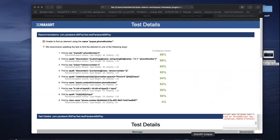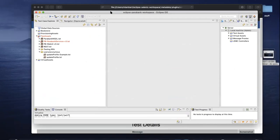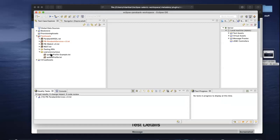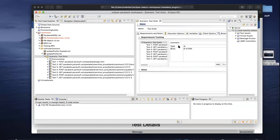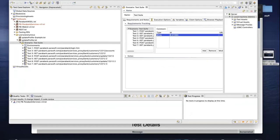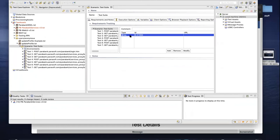The thing that I said I was doing in parallel is automation of the APIs as well. So those UI interactions were actually calling some back-end services. And what I'm doing here is bringing up my second Eclipse IDE that has Parasoft SOA test within it. So here is my update profile test, the use case that I did earlier. If I look at my test suite, I can see that my test has been automatically associated with my user story as well. It's been tagged as belonging to 1564. And these individual steps represent the underlying REST APIs that were called as part of that user interaction.